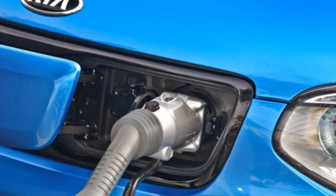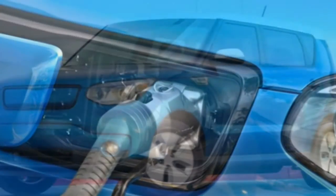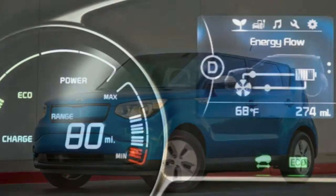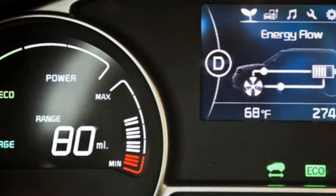In testing, the Soul EV accelerated from 0 to 60 miles per hour in 9.5 seconds, which is consistent with similarly priced all-electric competitors.